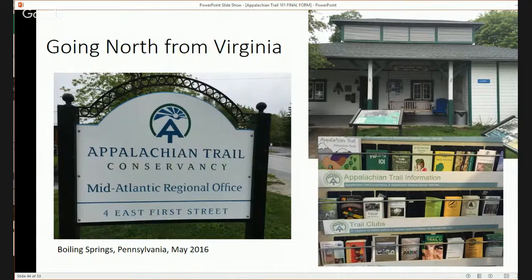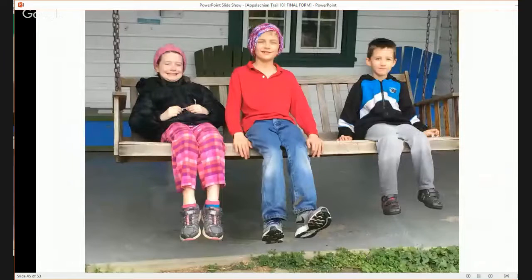So we did go up to Boiling Springs, Pennsylvania, where they have the Mid-Atlantic Regional Office of the Appalachian Trail Conservancy. You can see a picture of the building there. They have lots of material inside. They have water for the hikers to fill up. And this is three little hikers hiking, just sitting in the front of that building.